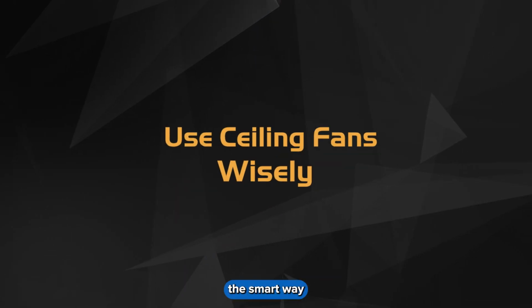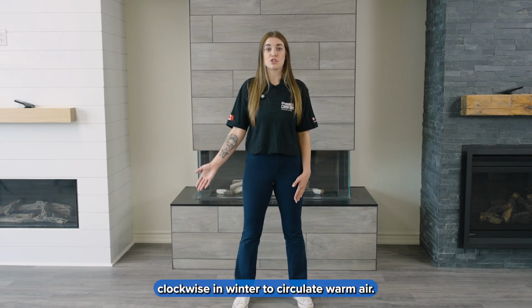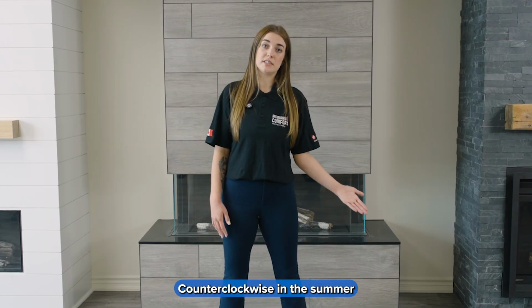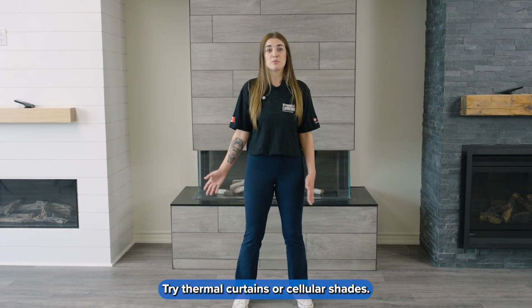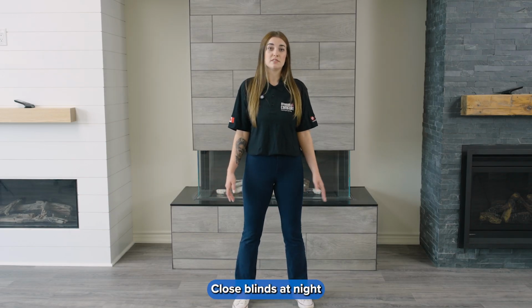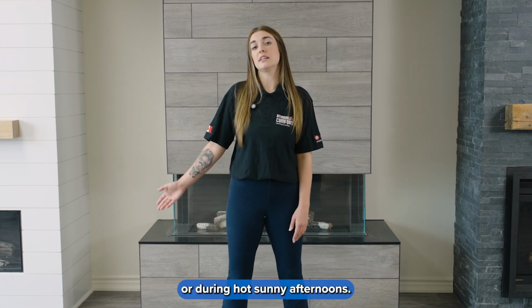Use ceiling fans the smart way. Clockwise in winter to circulate warm air, counterclockwise in the summer for a cooling breeze. Install insulating window treatments. Try thermal curtains or cellular shades. Close blinds at night or during hot, sunny afternoons.